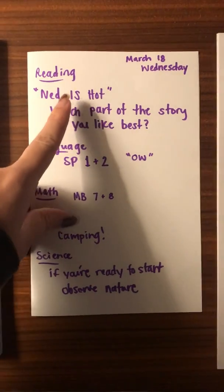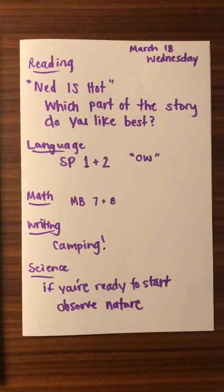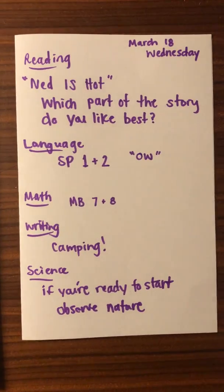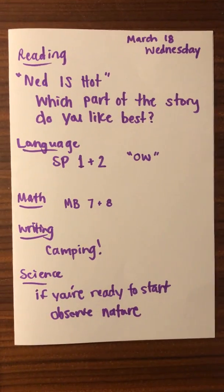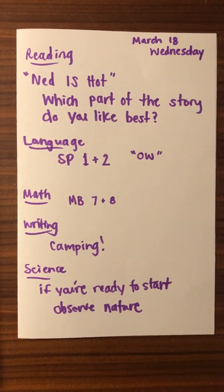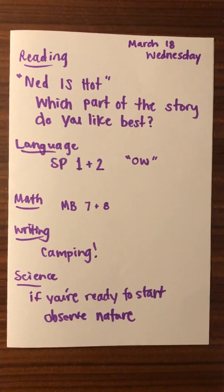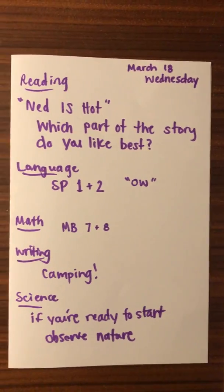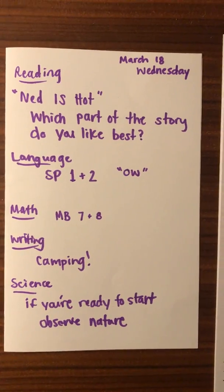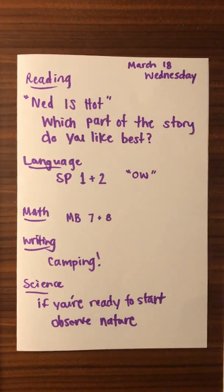So today in reading, you have Ned is Hot on willbooks.com. That is the website that I provided in the lesson plan that you received in the brown bag and also in your email. Once you read Ned is Hot, which is a very short book, very simple, one sentence per page, you can kind of get a feel for where your child is at in reading. If it's taking them a while to sound out the words, I suggest reading the book at least a couple times.